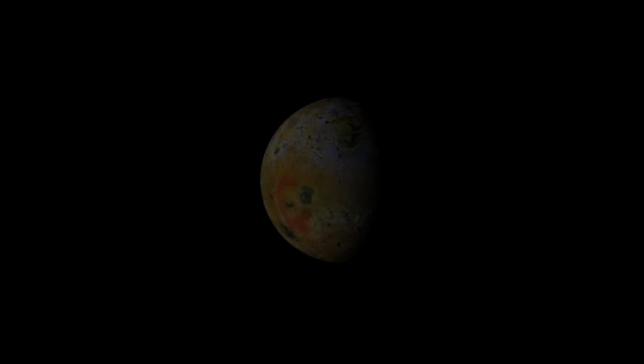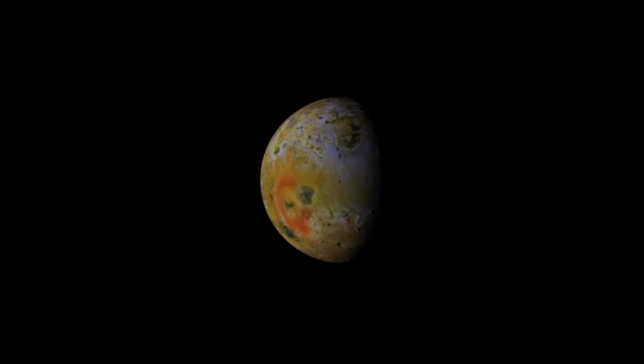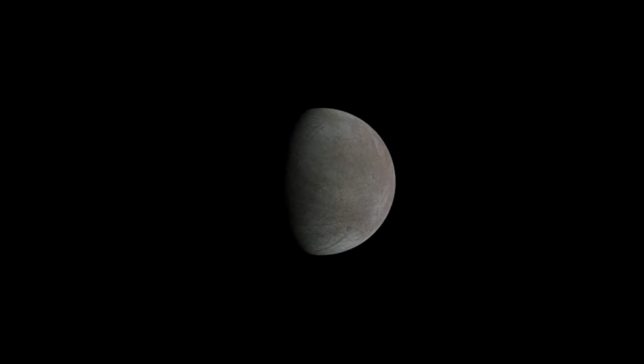Io is the most volcanically active body in the solar system, with hundreds of volcanoes that constantly reshape its surface. These eruptions are so powerful, they can be seen from space, spewing plumes of sulfur hundreds of miles into the sky. Next is Europa, an ice-covered world that hides a global ocean beneath its frozen crust.